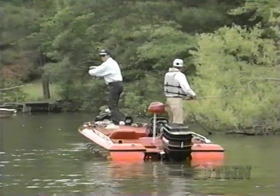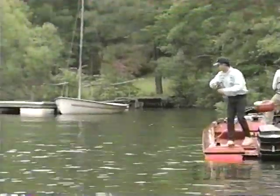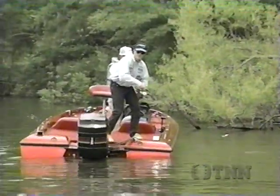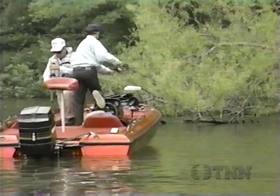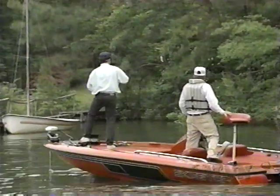On the lower end of the lake, tournament leader Jay Yellis, another Texas-based pro, has his hands full. He's hooked a lunker largemouth on 8-pound test line. Yesterday, Jay caught 22 pounds 12 ounces fishing deep over a submerged grass bed. But today, no bass in the grass. He switched to a floating worm around backbrush in the creeks. The Jasper, Texas pro's strong suit is his versatility.